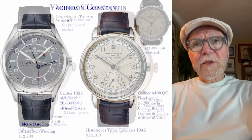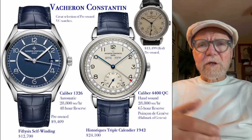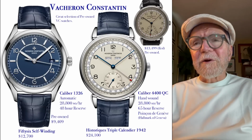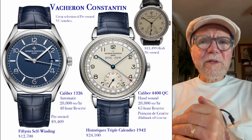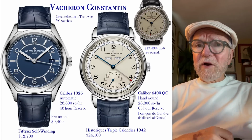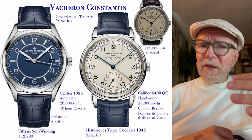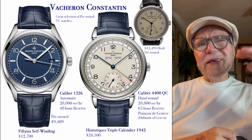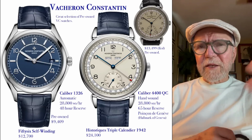Now this next one is Vacheron Constantin. Vacheron Constantin was one of the original Holy Trinity, and they certainly belong there. But they have certain things about them that I like, namely that they do have some range, and on the pre-owned market you can find some good buys. You can find lots of them under 10,000, some maybe even around 5,000 for some of the not ancient but a little older, sort of like early 2000s or in the 1990s.